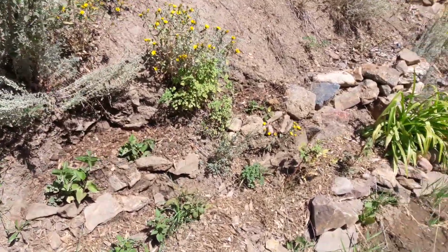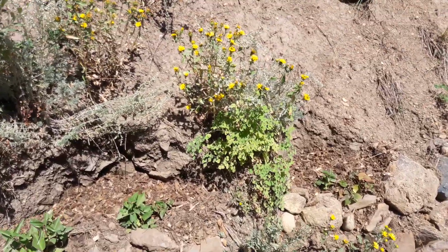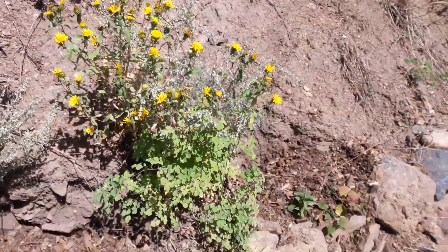We also have a beehive here, and I can see a lot of our bees actually moving around. A lot of bees, native bees too. These are not our bees, but those are native bees on the flowers there.